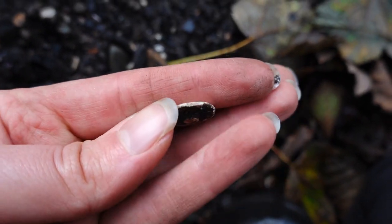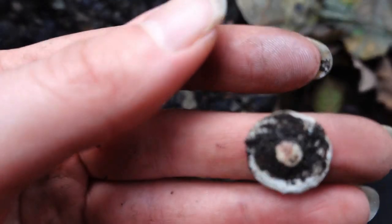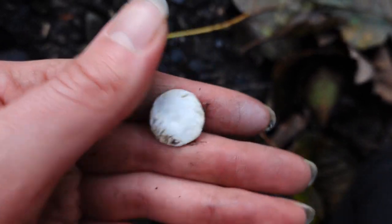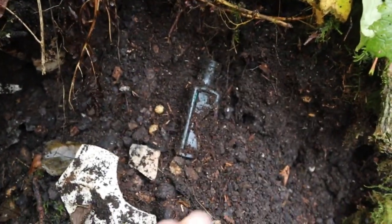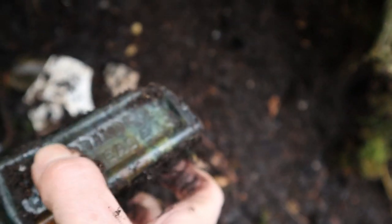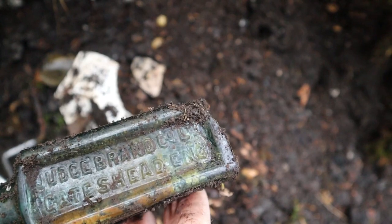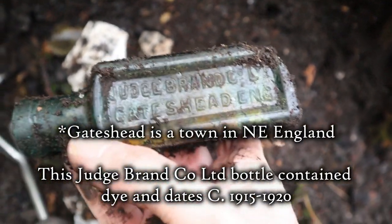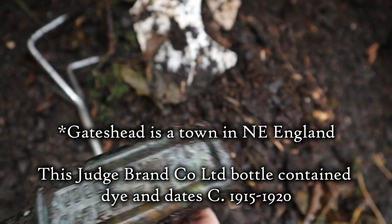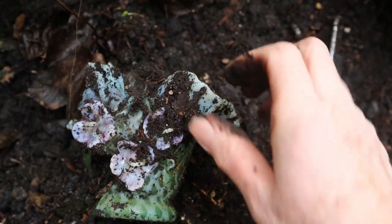It's a very, very delicate mother of pearl button. It's just kind of coming apart. So I don't think it's gonna survive. Oh, it's broken. It's got something on it. It says Judge Brands Co. Limited, Gateshead, England. Oh, I suppose that's not too far away. Pity it's broken. What is it? I think it's made of glass.